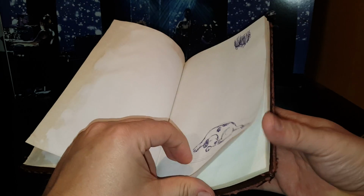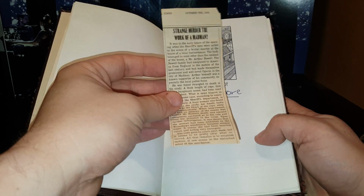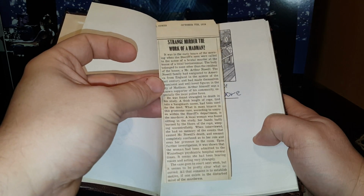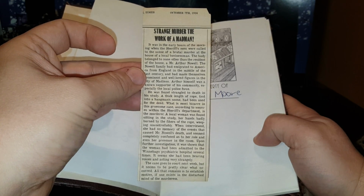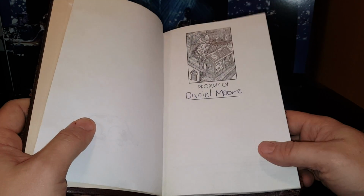Okay. Then I start getting clippings, right? First clipping, strange murder, the work of a madman. Talks about a murder. If you want to see, you can read this in. Okay, I get that. Now, this is the property of Daniel Moore, who, if you remember, is the missing character on this, right? This is his book.